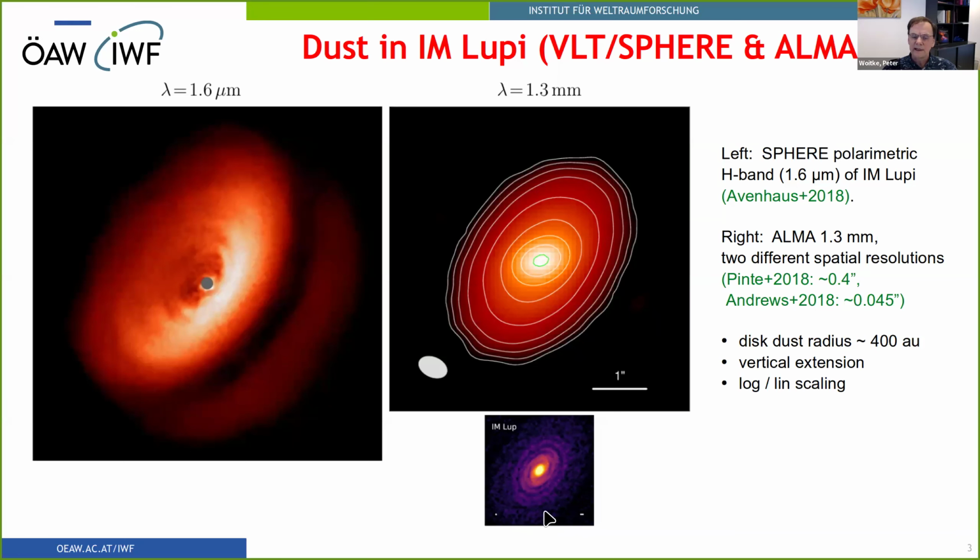The only difference between these two images here is that this is high resolution interferometry focusing on the inner parts, and there you see these rings. But if you have a more global view, you see that these things are actually very extended. So in this case, it's up to 400 AU is the radius that we can still trace the dust. And in the gas, it's actually similar in this case. But this is actually one of the best objects we have. This is IM Lup. It's a very large, very bright disk, and it's a very beautiful one as well.